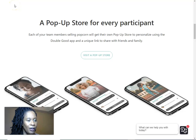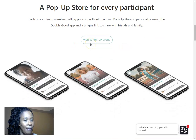Think about how you want to do this, because when you go here, it's everything through the app. All you do is send the person the link, and they pick the popcorn they want. That link is tied to you. You'll make 50%. So here's the pop-up store for every participant. Each of your team members selling popcorn will get their own pop-up store to personalize using the Double Good app and a unique link to share with friends and family.